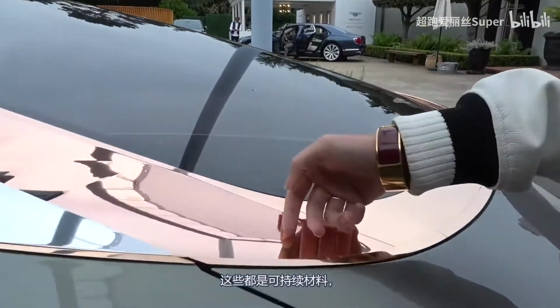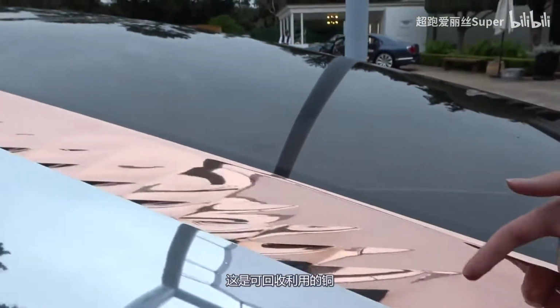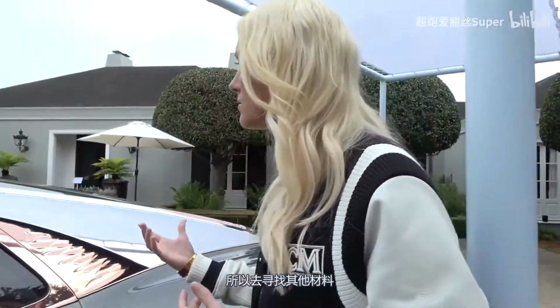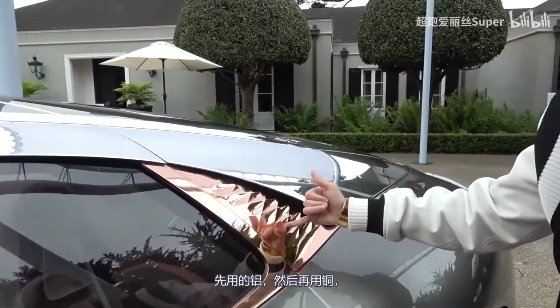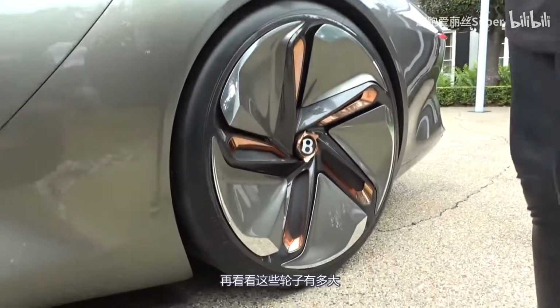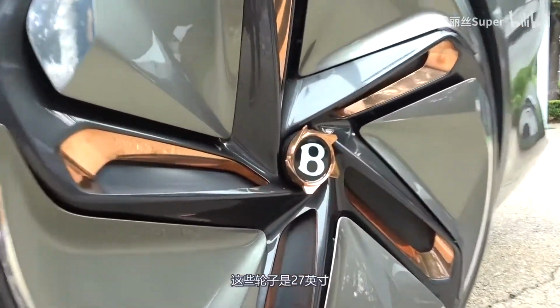These are all sustainable materials. This is actually recycled copper right here, because they think that chrome elements will probably be banned in future on cars. So they're looking at other materials to get that kind of pop. And they've gone for aluminium here and then recycled copper. And just take a look at how massive these wheels are. 27-inch.